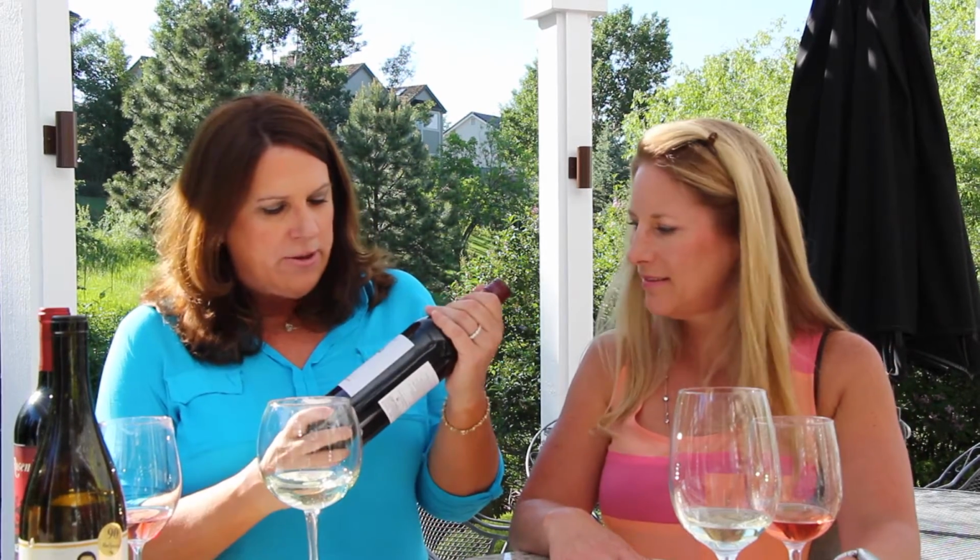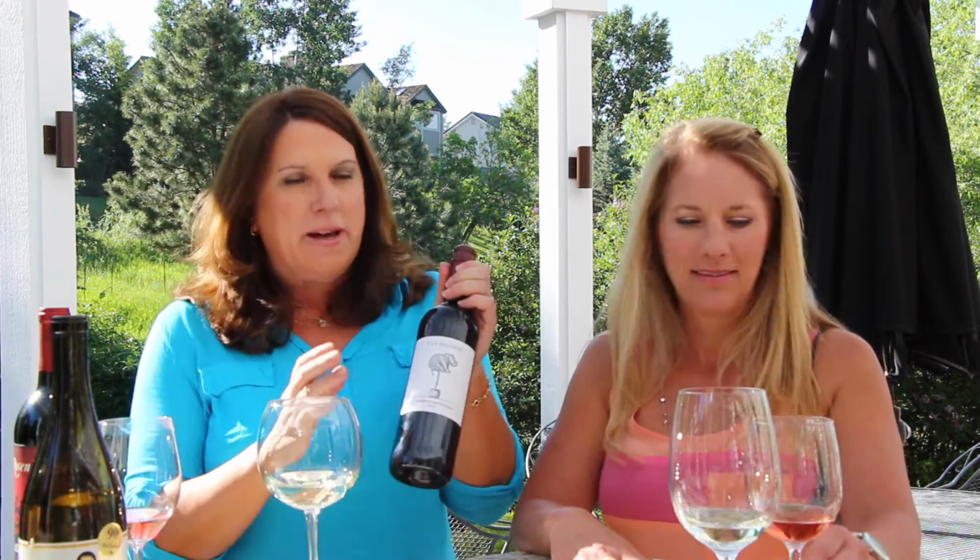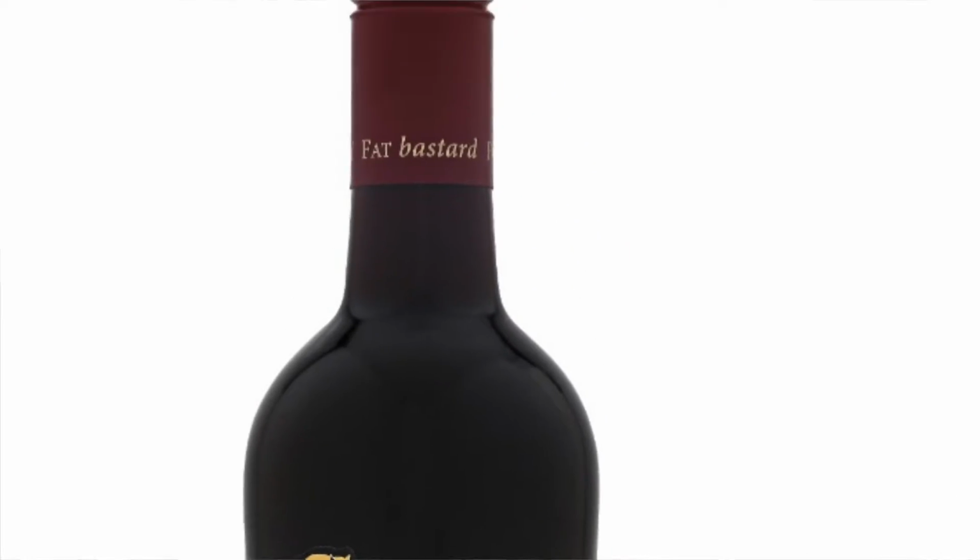Perfect. And then the other one that I wanted to talk about is called Fat Bastard, but the reason I wanted to talk about it, mostly, it's a cab, is screw top. So a screw top wine is perfect for the summertime, because you're typically either outdoors or traveling somewhere, on the go. It's really, really easy to take with you. And you don't need a corkscrew to open it. And the cap goes back on easily. If you got to put it back in the cooler if you're in the park and tote it out, it's super easy. Not that I would know.